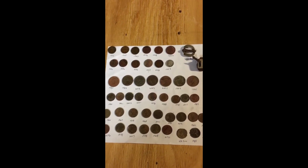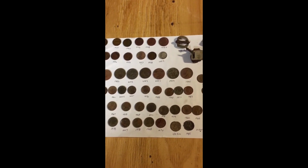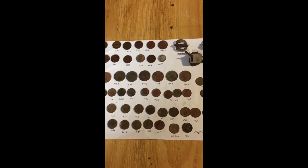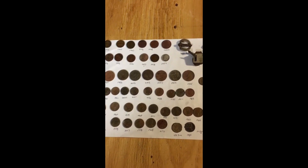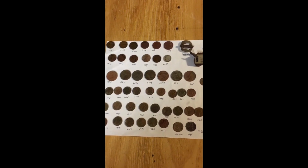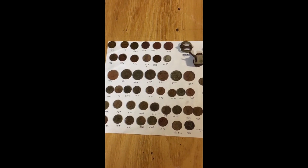I also found a 1915-D buffalo nickel, which I was really excited to find, because I'd previously found a shield nickel and a V nickel with my Equinox, and I had never found a buffalo nickel with it. But let me tell you, that Equinox is a nickel machine. I've found so many nickels since I've had this machine compared to other machines I've had. I'm really impressed with it on nickels.